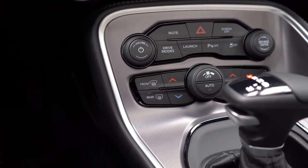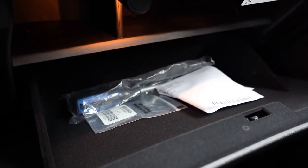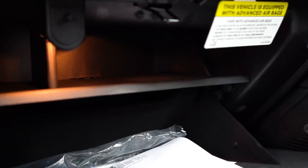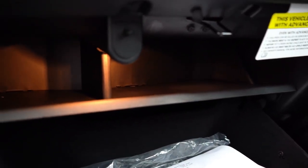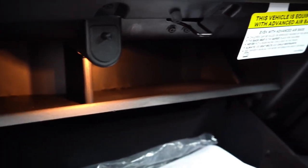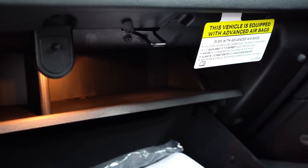One of the cool things I like about the Challenger Scat Pack too, since I'm going super in depth with this one as I always do, when you open up the glove box, you do have your normal glove box area, but you also do have a tray area just on top. It looks like, honestly, they set it up in 2 compartments. The right side you can put maybe your Glock, and the left side you can put the bullets. So when you go to the shooting range, that is where you're going to be able to store that.